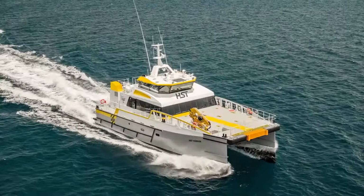This is another type of fast-moving vessel. This is what we call a crew transfer vessel, and you'll often see these being used in the offshore wind industry, for example, or some other construction industries, and they'll be moving technicians and workers around construction sites to get them from shore out to where their construction area is.